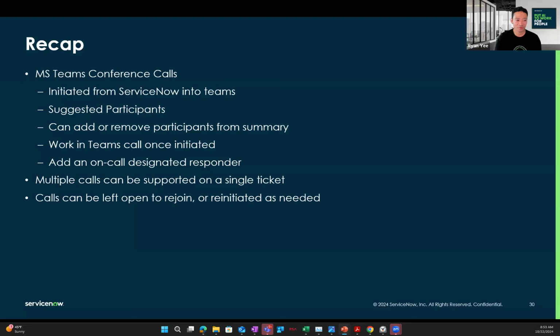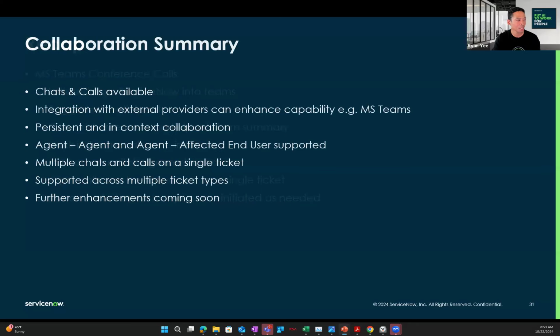So if folks haven't already thought about it, coming up with a plan of action to adopt it, hopefully this provides you additional incentive to want to do that. And then, of course, we can leave a call, we can reinitiate a call, all from that singular interface, right? A lot of great functionality there.